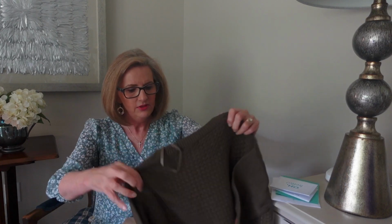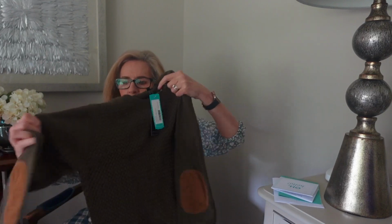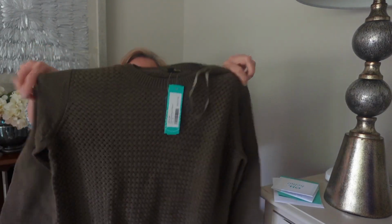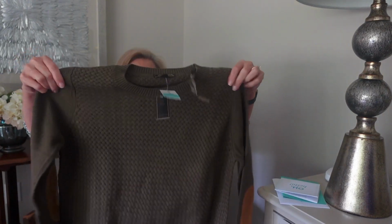Next. Okay, I like this too. An olive pullover. Oh, I've seen this. I've seen this in different colors. With the patches on the elbow. Kind of a, I don't know what you'd call it. Very cute.